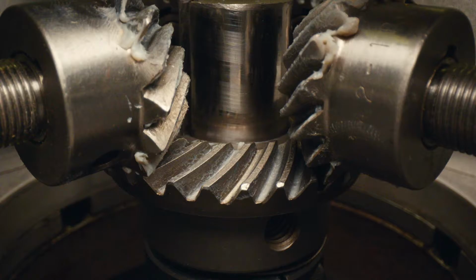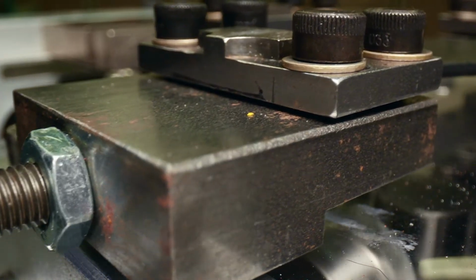So for example, an inhaler is a life-saving device. I've tried to simulate a lifetime of daily wear and tear, and when you press the button, you know that it provides the same metered dose of medication every time.